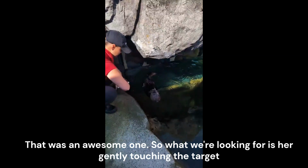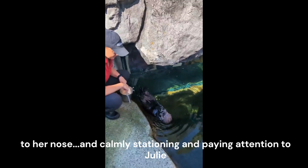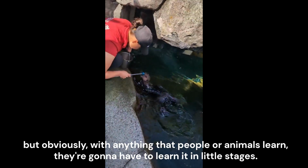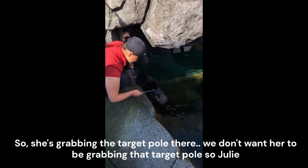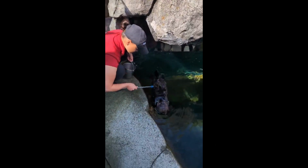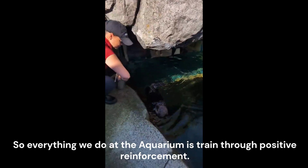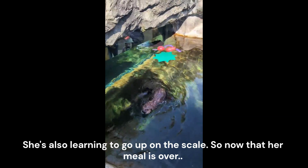So what we're looking for is her gently touching the target to her nose, and calmly stationing and paying attention to Julie. But obviously with anything that people or animals learn, they're going to have to learn it in little stages. So she's grabbing the target pole there. We don't want her to be grabbing that target pole. So Julie calmly waited for her to take her hands away, and then she got that bridge. So everything we do here at the aquarium is trained through positive reinforcement. She's also learning to go up on the scale.